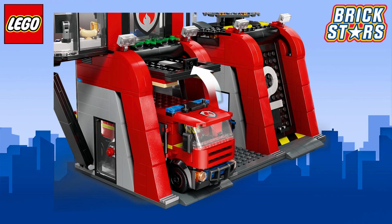On the bottom we get our 2 bays. I do love that they actually wrote 1 and 2 for the different garage bays, and they have these slope pieces on the bottom, so if you put any of your existing fire trucks or vehicles, they'll just drive right up. So that's always really nice.